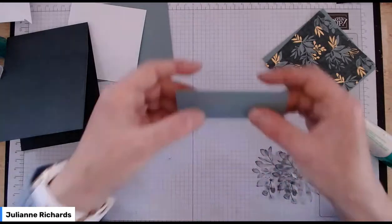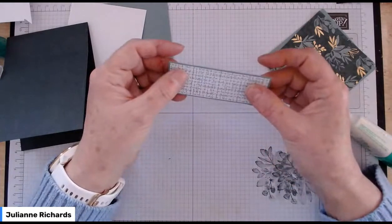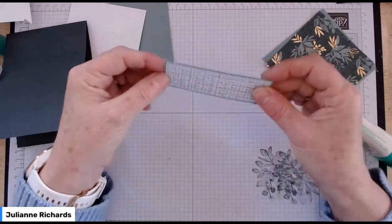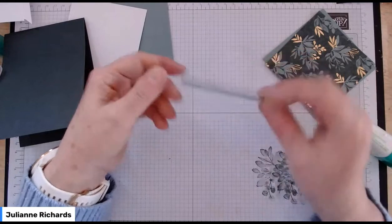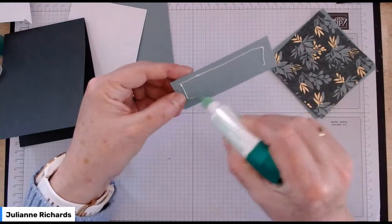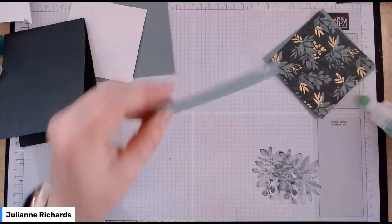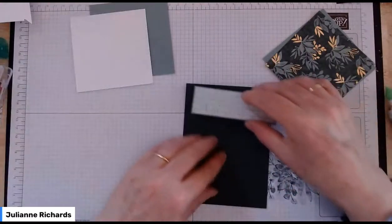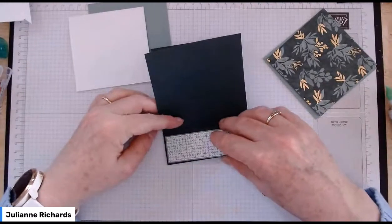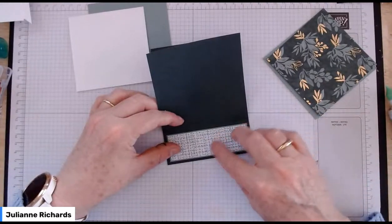Now be a little bit careful when you're using the other side of gold embossed papers. Because the gold is on the bottom, it tends to be a little bit slipperier than just normal paper, obviously, because it's a gold foil emboss, and so it sometimes takes a little bit longer to set in place. So I'm going to pop this on our little spine.